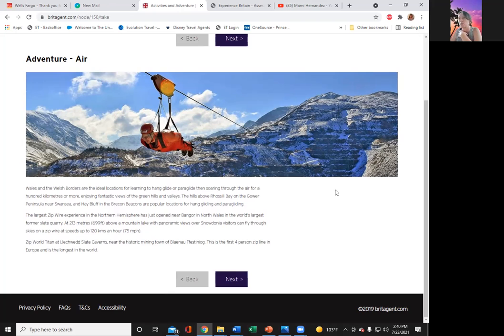in the world's largest former slate quarry. At 213 meters above a mountain lake with panoramic views over Snowdonia, visitors can fly through the skies on a zip wire at speeds up to 100 kilometers an hour. Zip World Titan at Llechwedd Slate Caverns near the historic mining town of Blaenau Ffestiniog is the first four-person zip line in Europe and is the longest in the world.